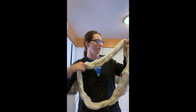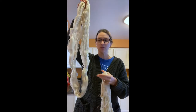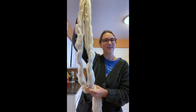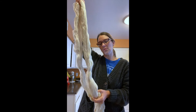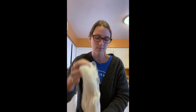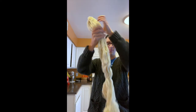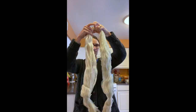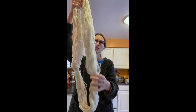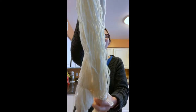All right, and these are going right into our warm water. We do not want to shock the wool because this can felt. You do not want it in hot water, just a little bit warmer than room temperature water. And this prepares it for the dye bath. Got it loosely. You can see it close up.